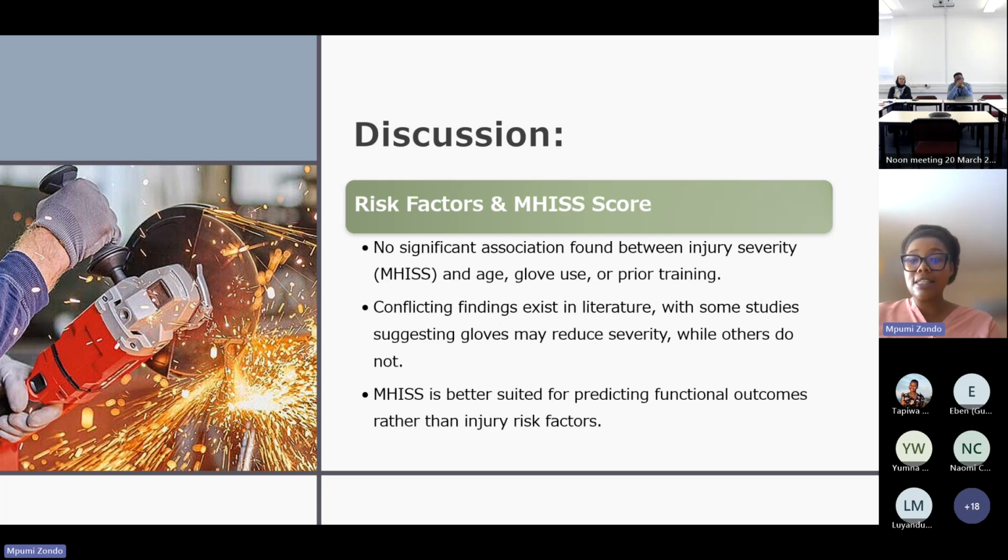There is no consensus in the literature, however, on whether gloves protect against severity, and contrary findings have been reported in other studies where they have found an association between severity and the use of gloves. The overall severity score has been found to be better suited for predicting functional outcomes as opposed to predictors of severity.